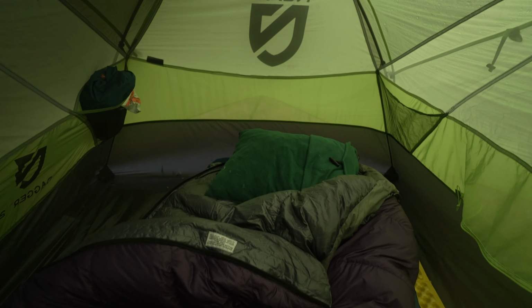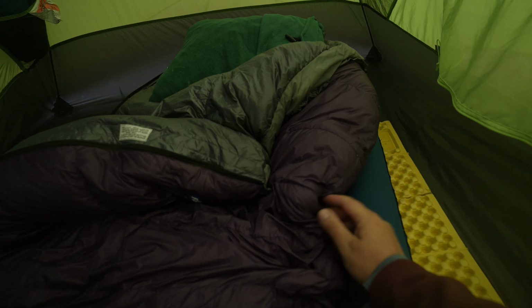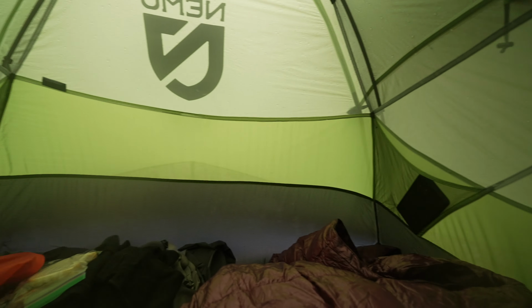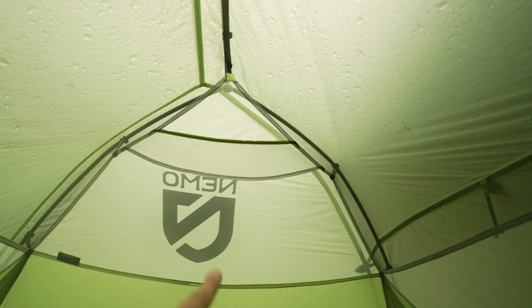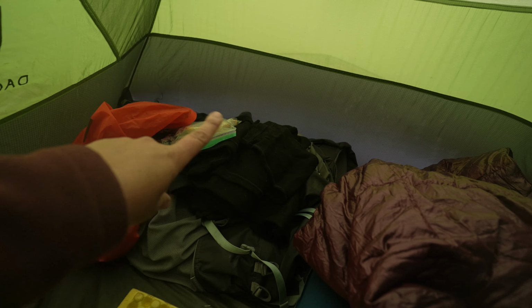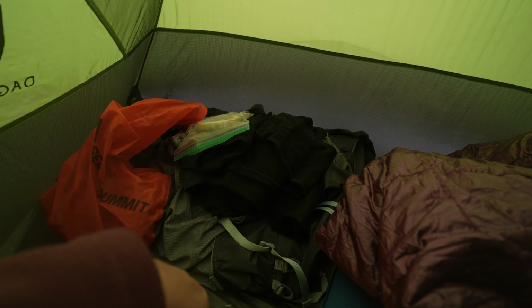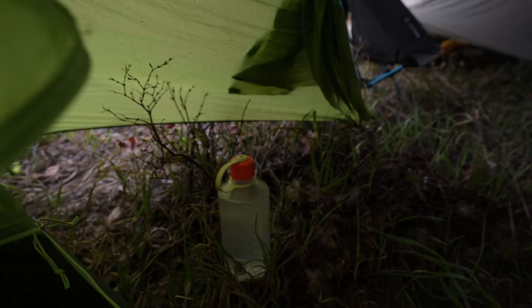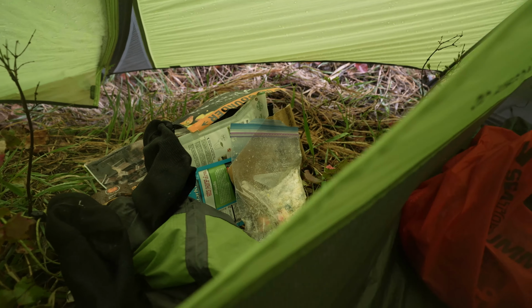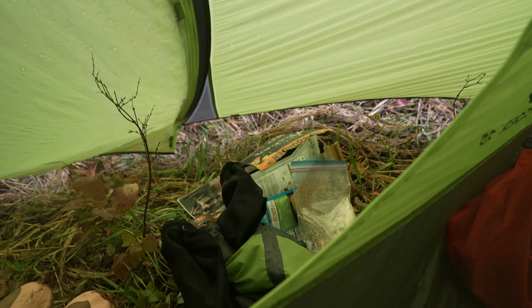This is my lovely pillow, my sleeping bag with thick pad, another pad. That's where I keep my bags. That's where I keep electronics. I'll usually put a flashlight in there for radiant light. That's my backpack. I put my dry clothes on top of it to try and keep them as dry as possible. Outside I've got my water. Other side I've got food and shoes.